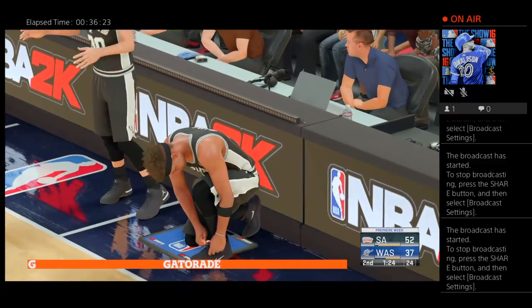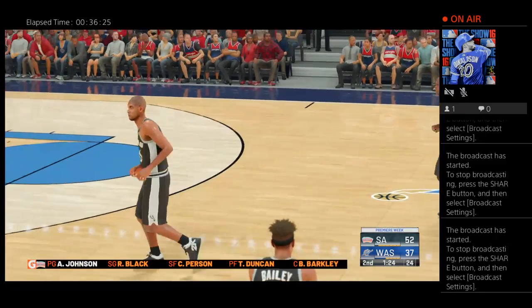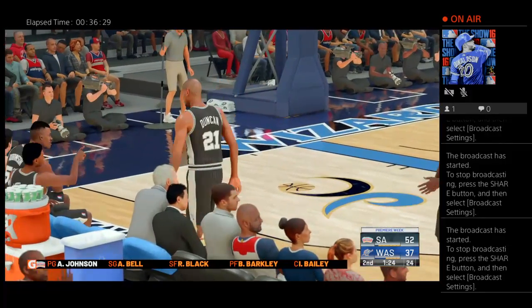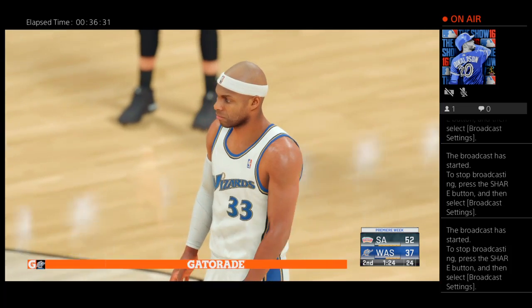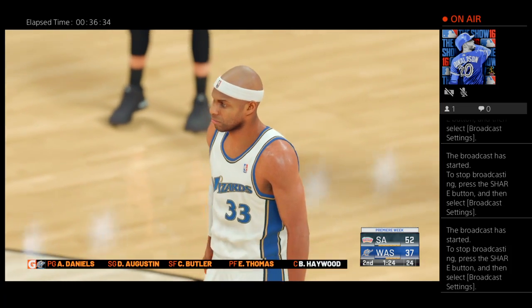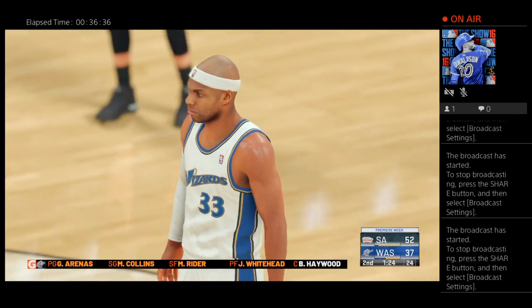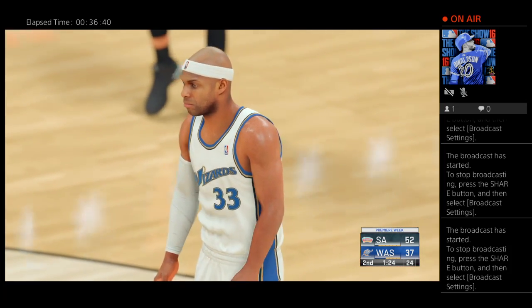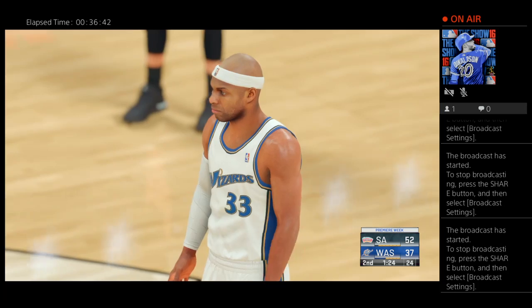And a new group getting ready to come in for Washington. Whitehead's checked in for Thomas. Cowboy comes in for Caron Butler. Collins checked in for Haywood. And Gilbert Arenas subbed in for Antonio Daniels. Bailey's checked in for the Spurs. Bell comes in for Person. One shot.